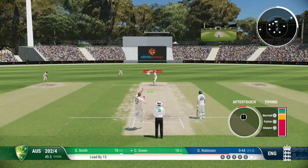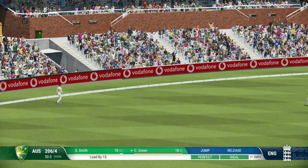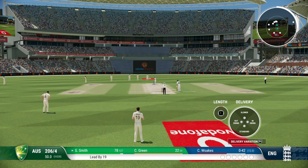It's obvious it isn't out, but they appeal anyway. Thick edge, that's going to be 4, delivery. Goodness me. End of the over, 4 runs coming from it. Australia are 206 for 4.